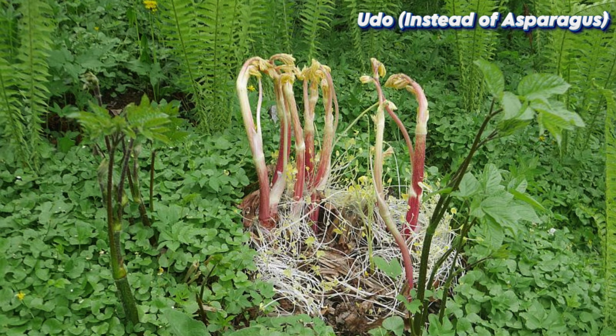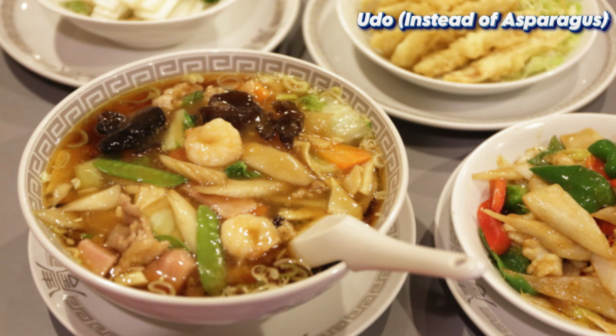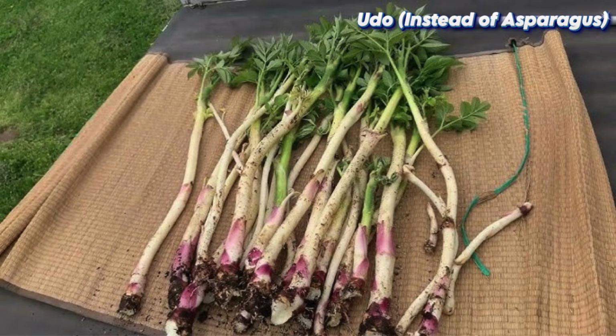The shoots taste mild and slightly nutty, perfect for tempura, stir-fries, or eating raw. Udo has been used in East Asian traditional medicine for its anti-inflammatory properties and as a digestive aid. People don't know it because it's common in Japan and Korea as a seasonal mountain vegetable, but it never became mainstream in Western gardens. It shows up in permaculture circles, but that's about it. If you're babying asparagus and wondering why it takes so long, Udo is the perennial spring crop that just works.